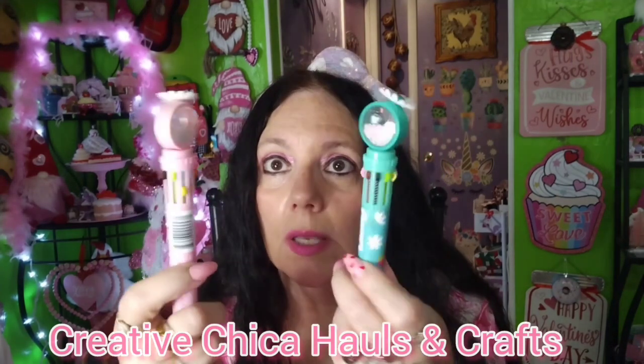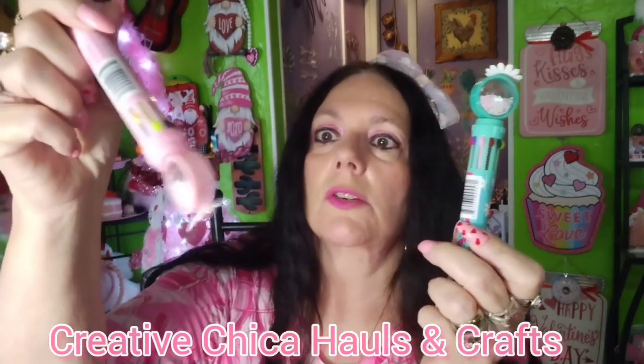Anyway, I found these two pens. Aren't they cute? Look at them. They're like little shakers. And I got the pink and the real pretty green, almost looks like a Tiffany blue. And these are the kind that have all different colors of ink. So yeah, they even got pink ink.